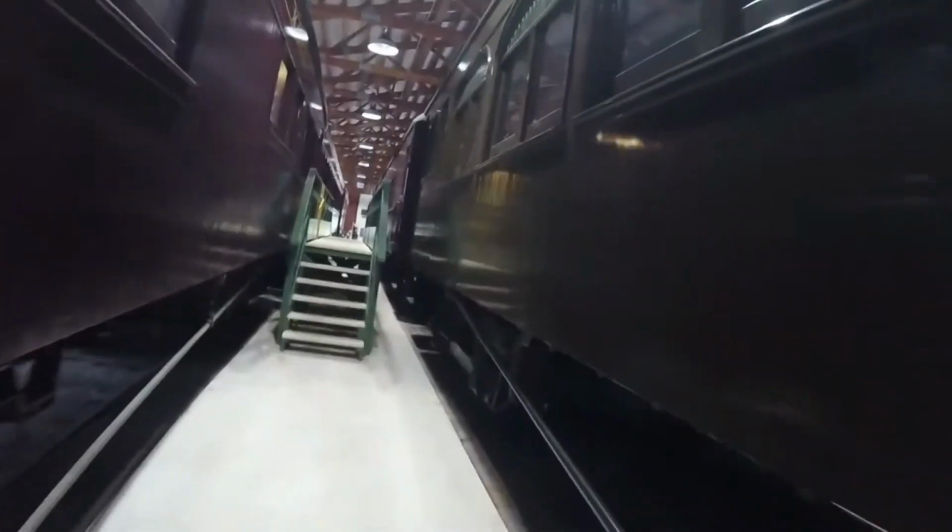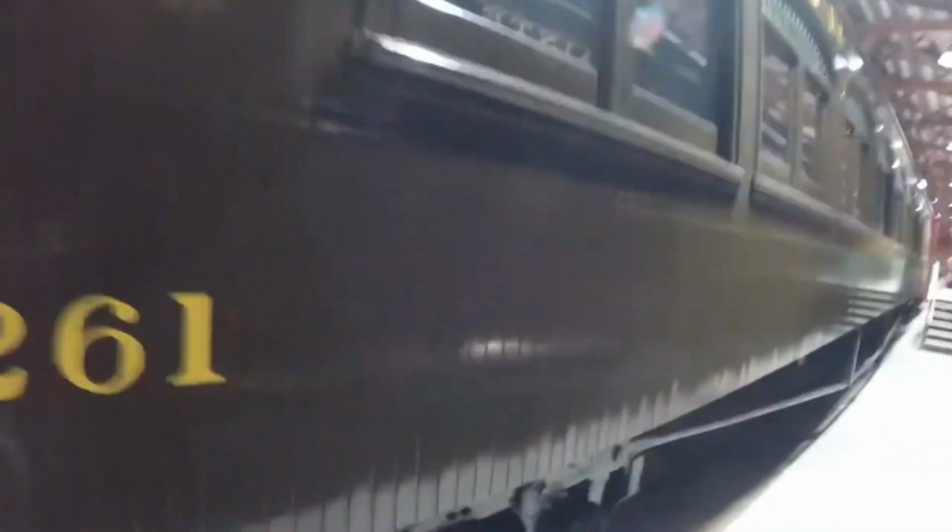for a much-needed exterior restoration. Then it was given its second number as Great Northern 3261, and it can even be seen on the passenger train with people riding on board it while visiting the museum as well.